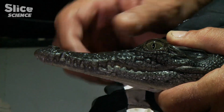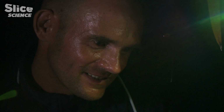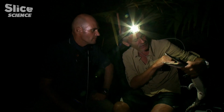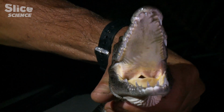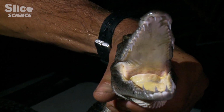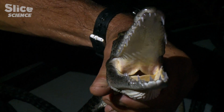What's the adult's maximum size? Between 3 meters and 3 meters 50. Here we can... You see? He opens the trap and closes it, so it can bite underwater without swallowing water. Yes.